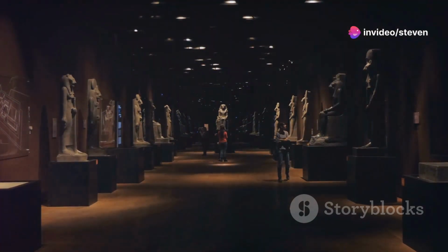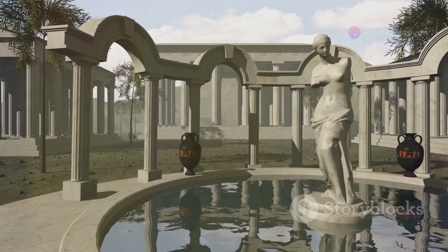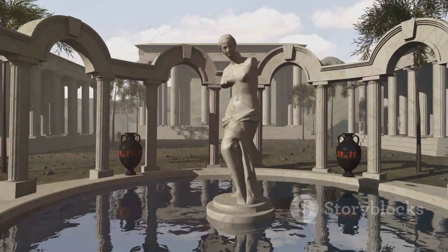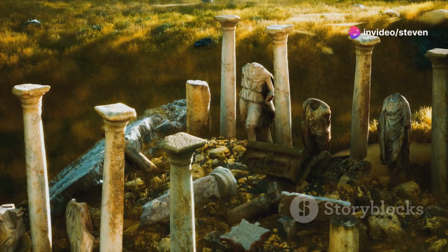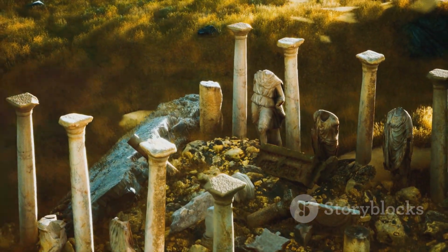For centuries, we have envisioned the ancient world as a realm of pristine white marble. Think of the iconic statues of Roman emperors or Greek gods and goddesses. These images, etched in our minds, are often devoid of color. But what if this perception is wrong? What if the ancient world was actually a much more vibrant and colorful place than we ever imagined?